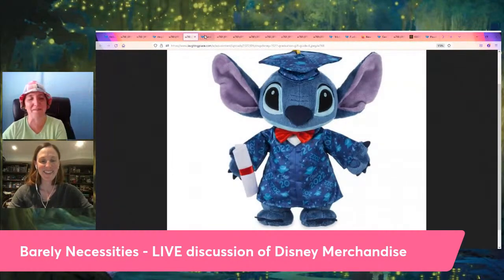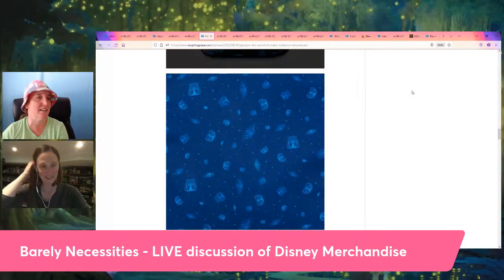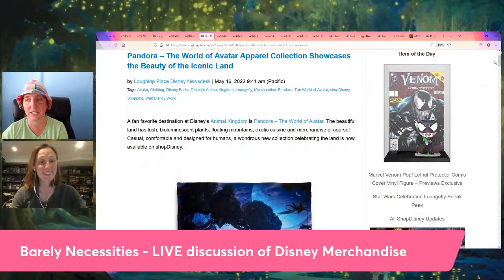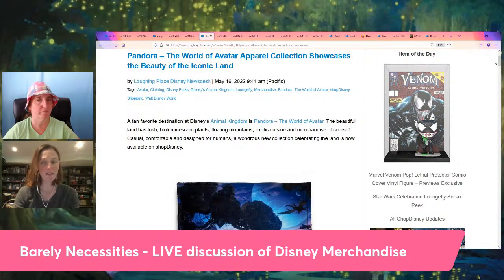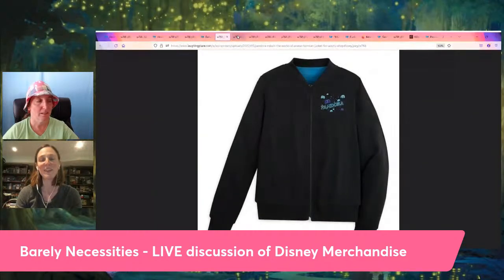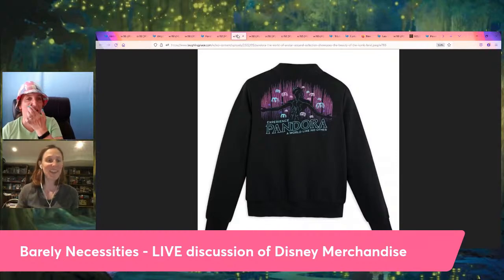He's too cute. Shop Disney has also unveiled, it's the 5th anniversary of, dude, my stuff is off today. Here, let me scroll up. Avatar collection. Yes. So 5 years of Pandora, the world of Avatar at Walt Disney World at Animal Kingdom. And I really like the colors in this collection. It's very pretty, kind of tranquil, a little zen. And we're celebrating everything.